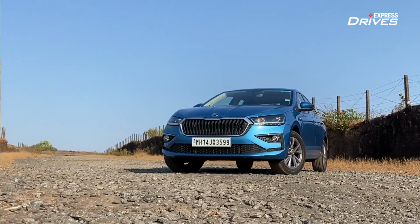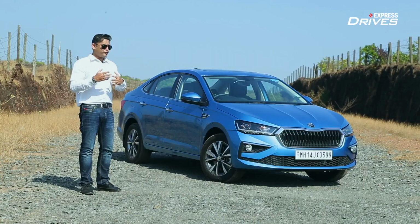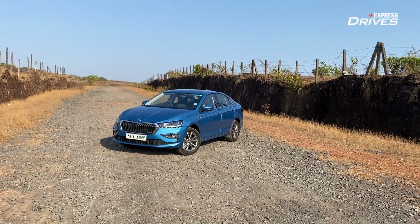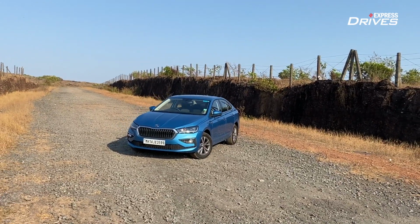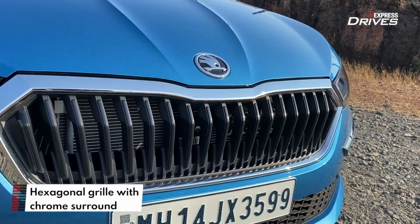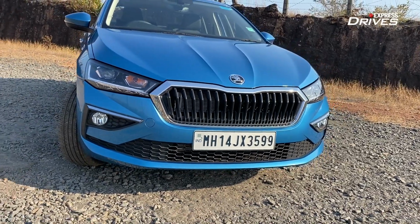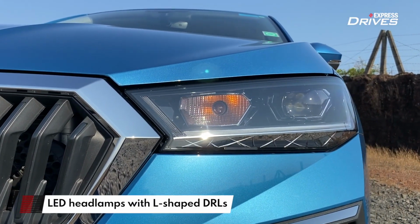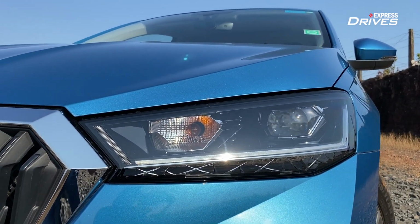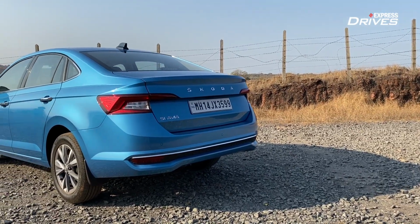So Skoda has stuck to its typical design ethos. It looks muscular, it is bold, and from some angles you might think that it looks like the Octavia, which is a good thing because it looks very premium. And as you can see, it has that typical prominent wide face grille or the front fascia, which comes with a chrome finished frame, which is a very typical Skoda design ethos. Then coming to the headlamps, again it's stretched with the L-shaped LED headlamps with their typical crystalline elements in it. Again, that is in the front and the rear tail lamps as well.